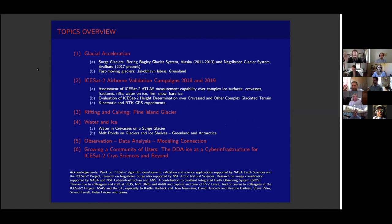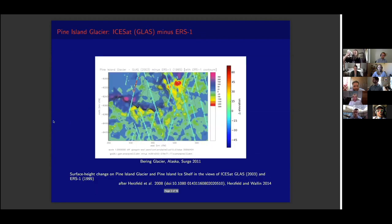The topics in this talk will touch on glacial acceleration and their two different types, including surge glaciers and fast moving glaciers, and a little bit of the ICESat-2 airborne validation campaign over one of these glaciers. Then we'll take a closer look at rifting and calving and fracturing, especially for Pine Island Glacier, and touch on water on ice. The last few minutes will be spent talking about modeling and how we can share our results as some type of cyber infrastructure for others to use.